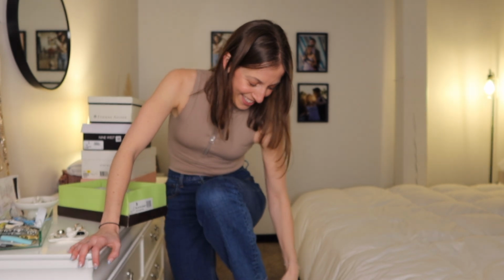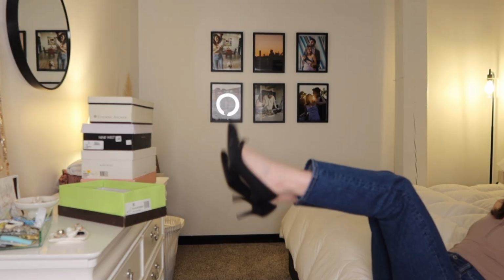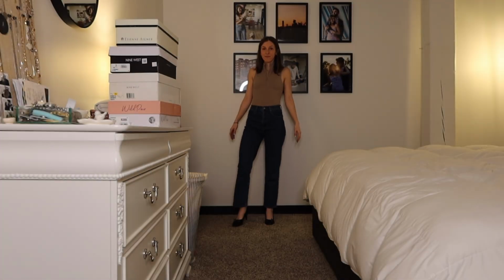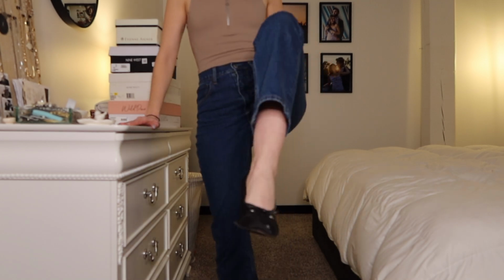So this is heel number 3. These heels are so comfortable. They look so good, so I'm going to lower the camera so you can see them at another angle. These are definitely one of the nicest pairs of heels that I have, so I just love these so much. These Coach heels are so freaking old, but a tried and trusted shoe. So let's move on to heel number 4.